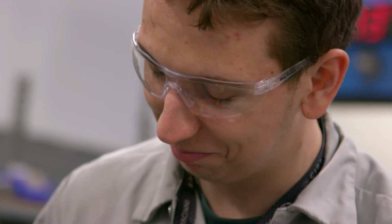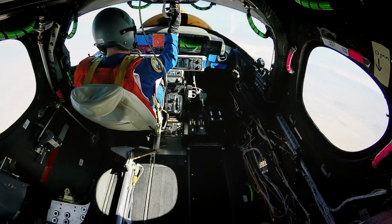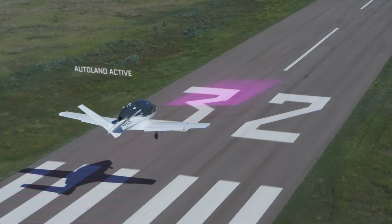At the end of the day, we are a company about people. The people that had the idea, the bold, audacious idea of a plane with a parachute or a single engine jet that you pushed a button and could land itself. Those people weren't just innovators and thinkers and pioneers, they were artists and craftsmen.